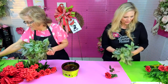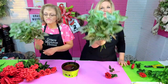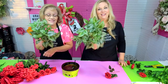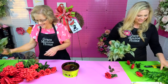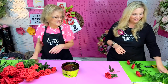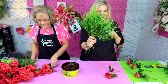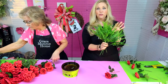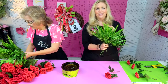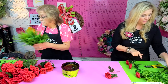I will show this to you guys. I love this, especially when we make watermelon theme wreaths. It looks like watermelon. So we're going to be using a bunch of that in it. We've got some fern, and this is the Amazon fern that we've told you guys about before. Really good deal, and we really like the quality. So we're using that.